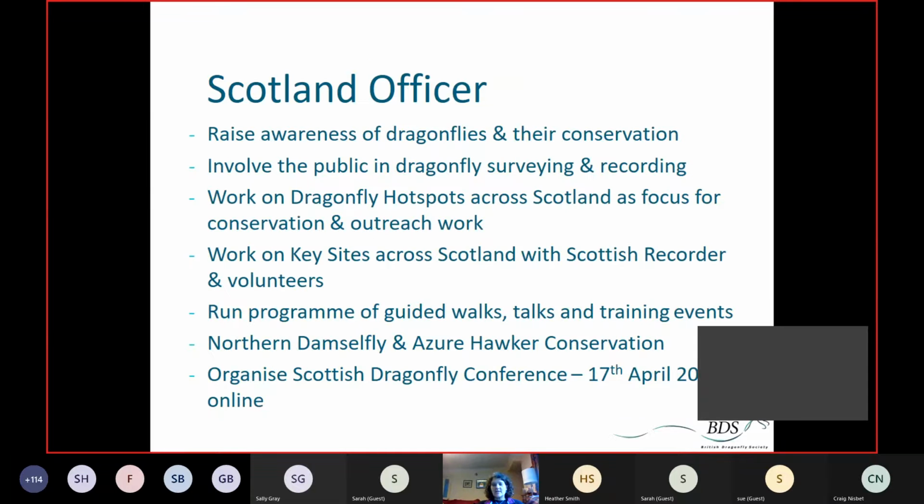The main aim of the role as Scotland officer is to raise awareness of dragonflies and their conservation. As a result, we want to involve as many people as possible in dragonfly surveying and recording. We have a number of dragonfly hotspots across Scotland, 10 of them from Aberdeen in the north to Caerlaverock in Dumfries and Galloway in the south. They're great for carrying out conservation and outreach work and getting people involved with dragonflies. I'll be talking a bit more about hotspots later on.